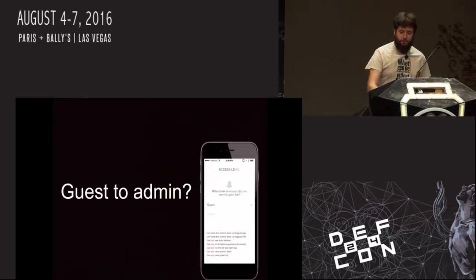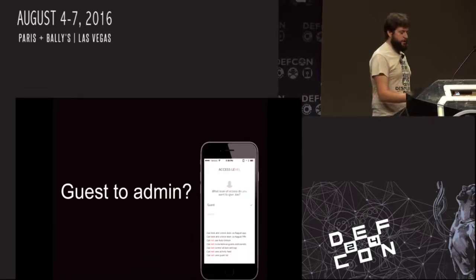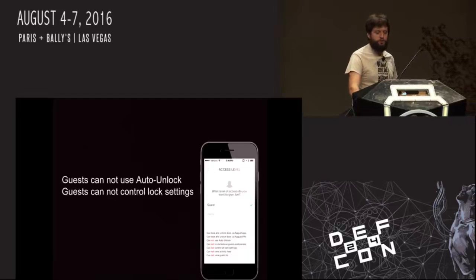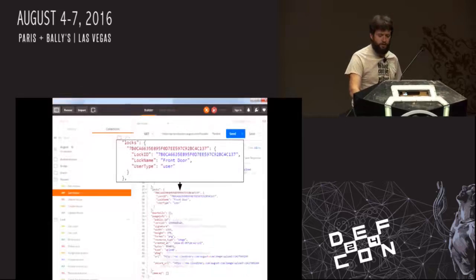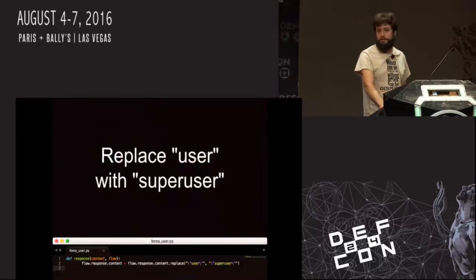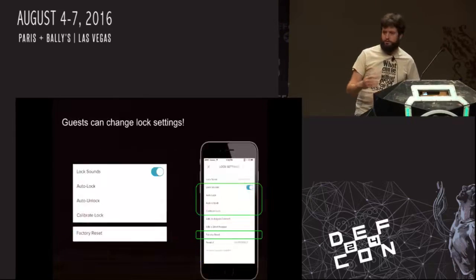But what else can we do? Well, August has this idea of owners and guests, or as they like to call them, users and super users. But guests are supposed to be limited in what they can do. Specifically, they're not supposed to be able to use things like the auto unlock feature, and they're not supposed to be able to change lock settings. But how does the mobile application know when you're an owner and when you're a guest? Well, it's actually this message right here. They say user type, user. And if it's user type user, you're a guest. If it's super user, you're an admin. So let's just use MTM proxy again, and we'll just replace user with super user, and we get access to the menu as a guest.